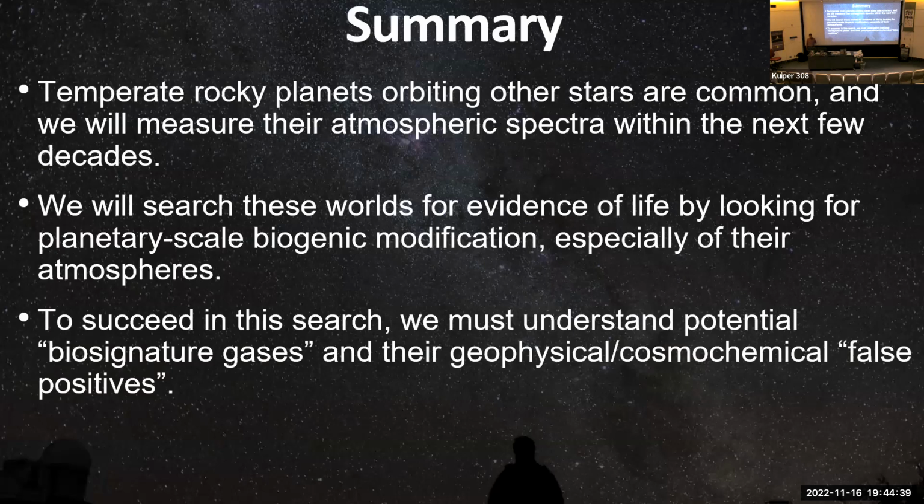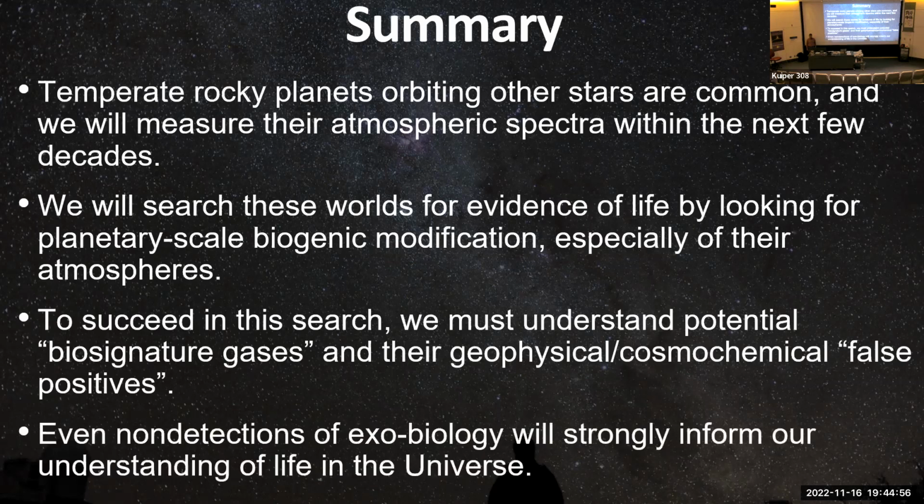To succeed in this search, we have to do a considerable amount of work right here in our solar system and right here in our labs. We have to understand what potential biosignature gases are and what are ways in which abiotic processes like lightning, impacts, volcanism, and so on and so forth can spoof them, the so-called geophysical or cosmochemical false positives. And even if we don't find anything, it doesn't mean our effort will have been wasted. Even non-detections of exobiology and studies of non-living planets will strongly inform our understanding of life in the universe through our understanding of how life got started.